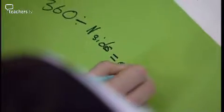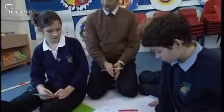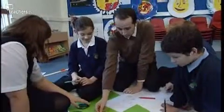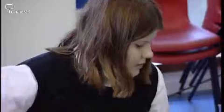Okay, there's got to be an easier way to write that. Yeah, you're absolutely correct with your solution, because that is the solution. But I think you're correct, Murray, there has got to be an easier way to write this. So which letter could you choose to represent exterior angle? E. So there you go, you could put E in, couldn't you?